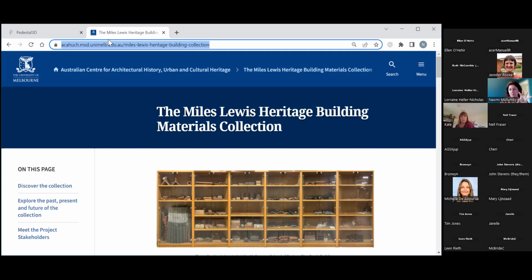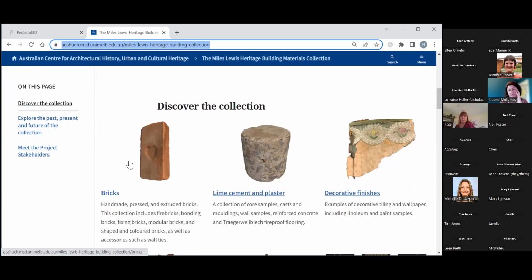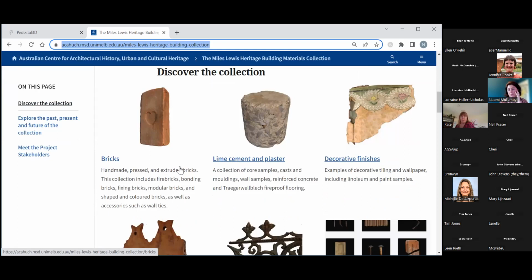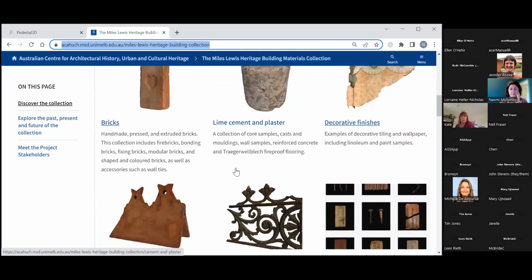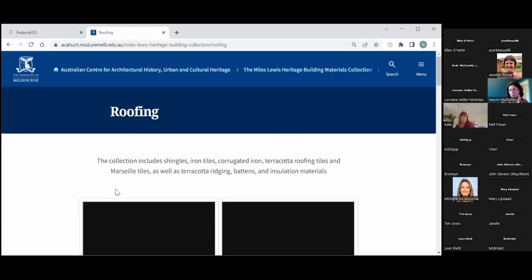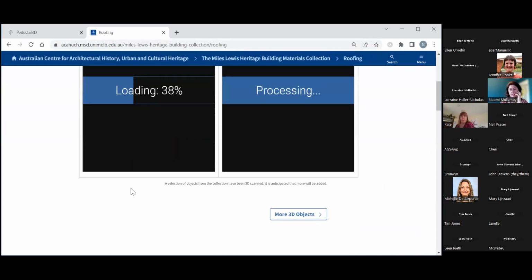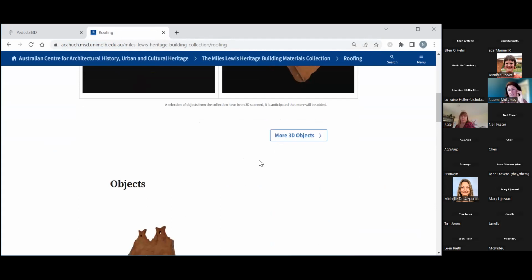This is the website that shows you what the collection is. It's put into 3 parts. The first part is discover the collection, and it shows you the 5 themes: bricks, lime, cement, plaster, decorative finishes, roofing, and ironmongery. If I go into one of them, what we've given is a sample of the 3D objects, and the ability to go straight to the 3D objects.